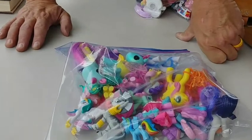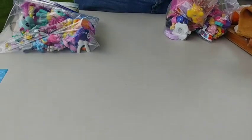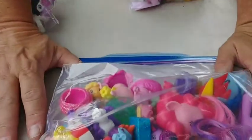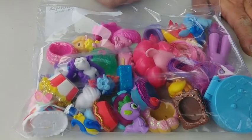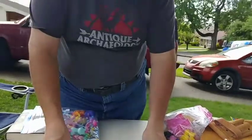All right, cool. Well, I'm excited to go through each of the bags. We paid $1 for that bag. $1 for the whole bag. Here's another bag full of stuff. There's My Little Ponies in here. This looks like My Little Pets, maybe. Could be. I don't know. I just saw a bag of little critters. We have another bag here. Here's another bag of My Little Ponies.